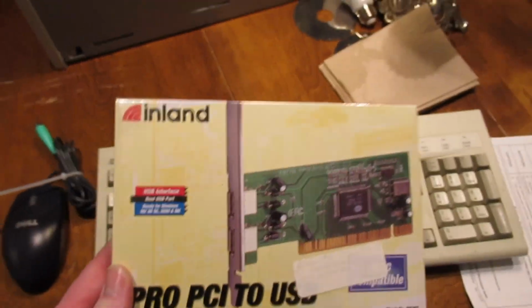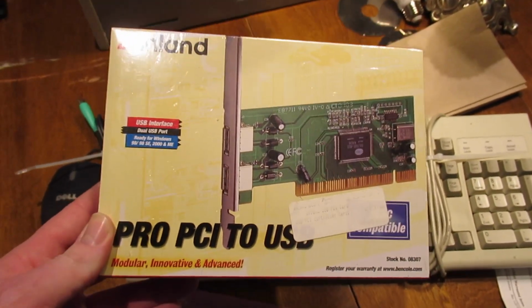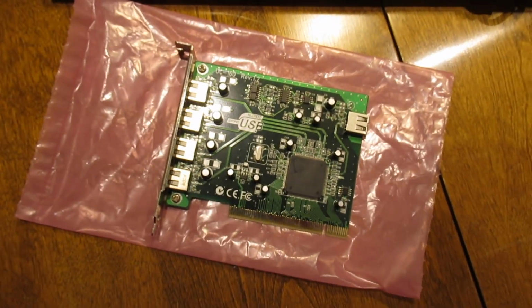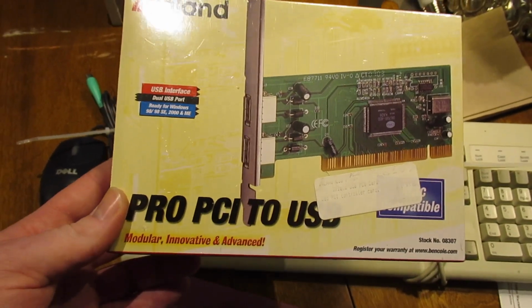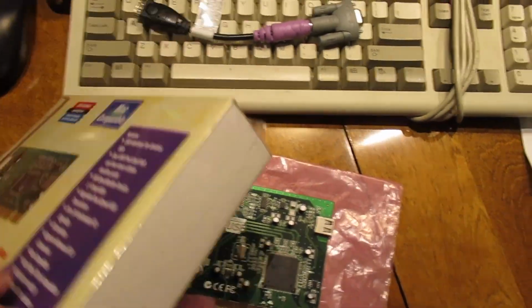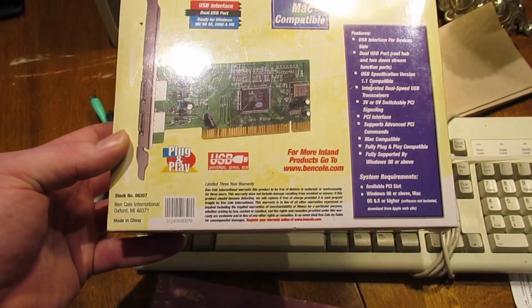I also found a brand new one in box. It only has 2 ports, but the reason I wanted to get the brand new one in box is because maybe it has a driver CD, and maybe I need that to get it to work, because maybe the drivers that I can find online don't work with it. But this should have a CD inside, I'd assume, to at least get some type of interface working. And I mean, 2 ports is better than none. But they were the same price, that don't matter. So yeah, a brand new PCI USB adapter.